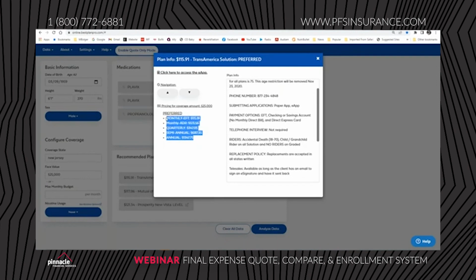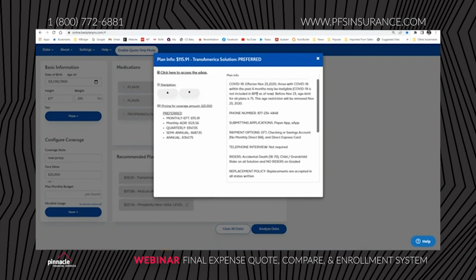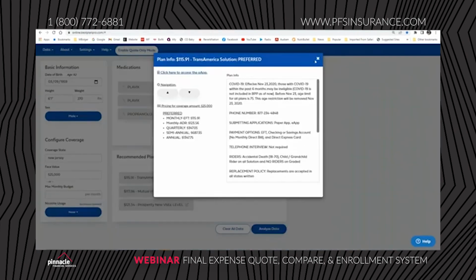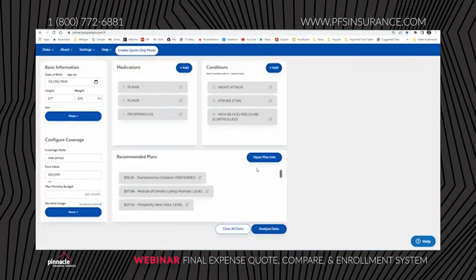Again, same thing. I'm going to get that full quote, the annual, the quarterly, semi-annual, and the monthly, and a little bit of information on the carrier, and then access directly to that eApp right there. Very, very simple. In a matter of minutes, you could essentially enroll 50 times as many clients as you would in a normal day.